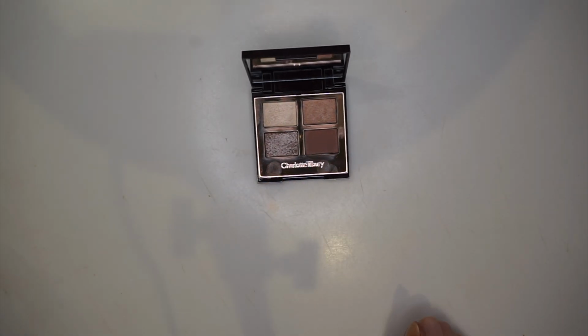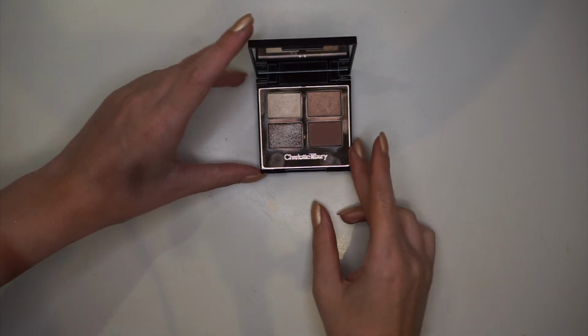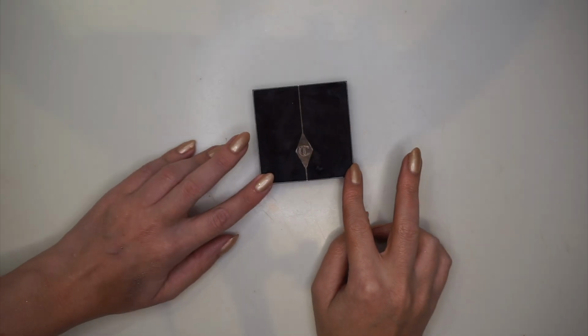And the shades in here do create a really nice everyday look. It would be good for traveling, but I don't really travel much. So at the moment I'm very torn whether to keep this or not. It is a stunning palette, and I could easily pass this on because it's been barely touched, but I'm not sure yet. I will have to play around with it a bit more and then make up my mind. But for now, obviously, it's staying, and I will update you guys at the end of the year.